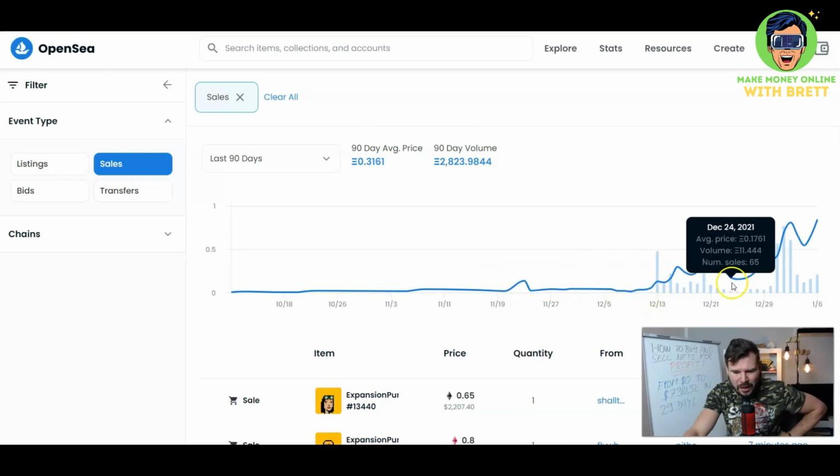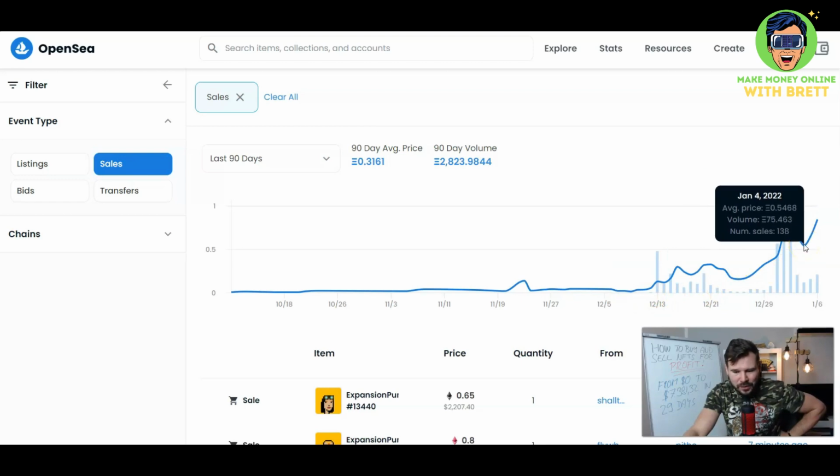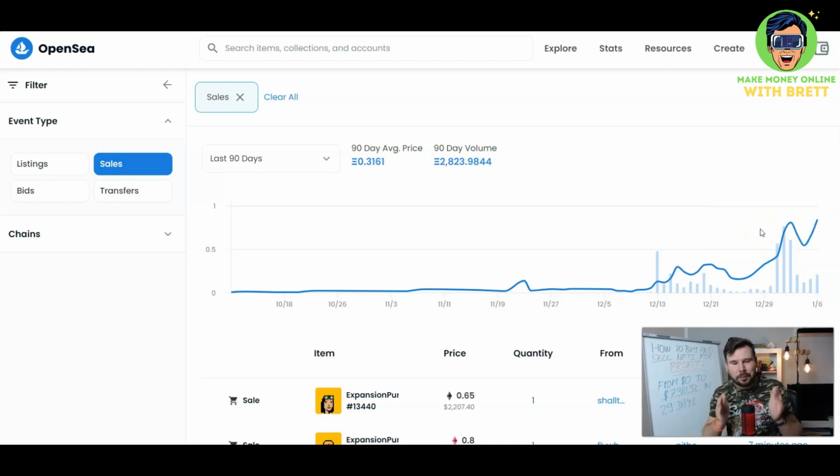It didn't go all the way down, but it went up. Now it was a drop here, right? And again, it didn't drop all the way. It went back up. If you find a project like this, it is a gold mine in NFT. And this is how I made my money in projects like this.